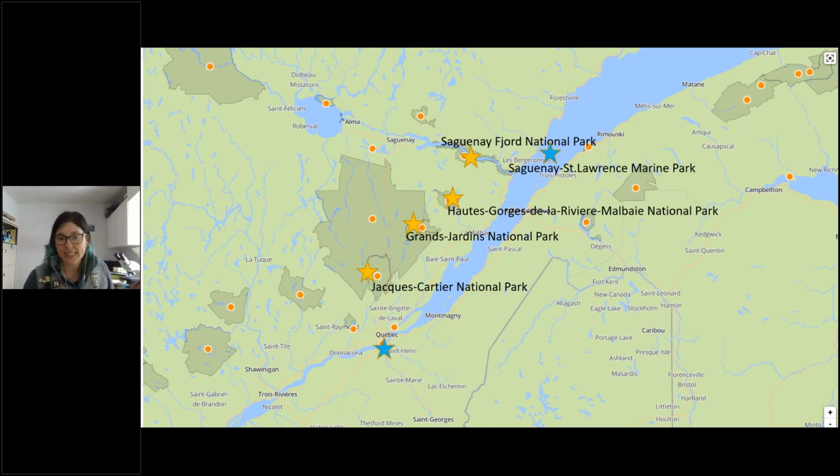Now, as I go through and talk about the other places that we're going to be visiting, you see all those other yellow stars? Those are the other parks that we're going to be seeing as well. So we leave Quebec, head north, and then through the rest of the trip, work our way back south and end up in Quebec City again.